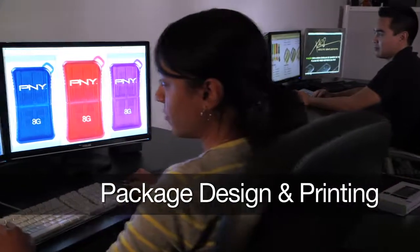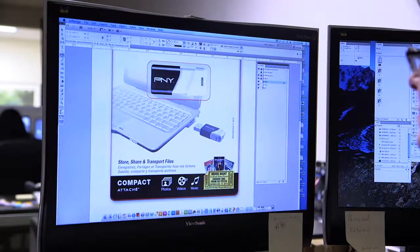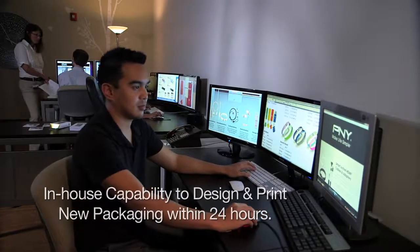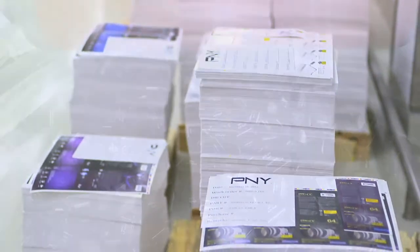Package design and printing. Ability to seamlessly create customized packaging designs. With an all-in-house operational system, PNY is capable of turning around new product within 24 hours, making PNY one of the few companies in the world with this capability.